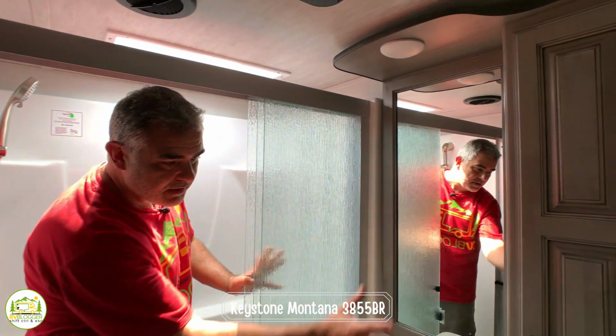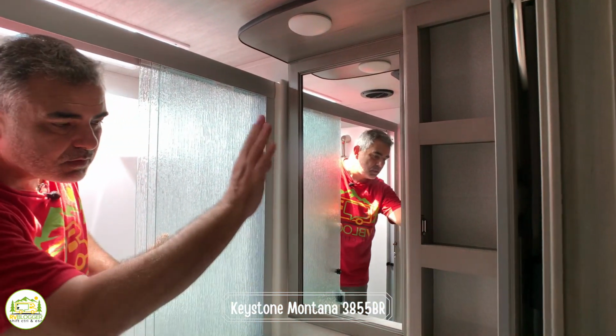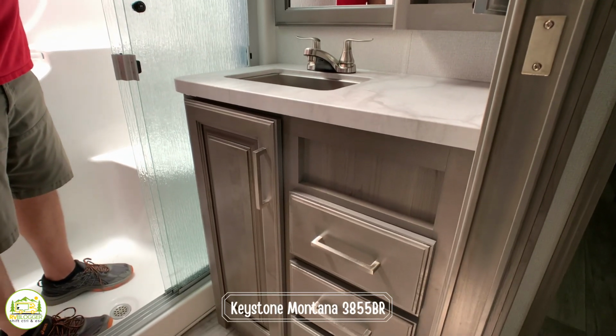And then this whole area is very nice. It doesn't have a medicine cabinet per se. It's just got a mirror. But then it has this cabinet next to it where you can store all your stuff. Nice size sink, and then of course storage and cabinets and drawers down below.